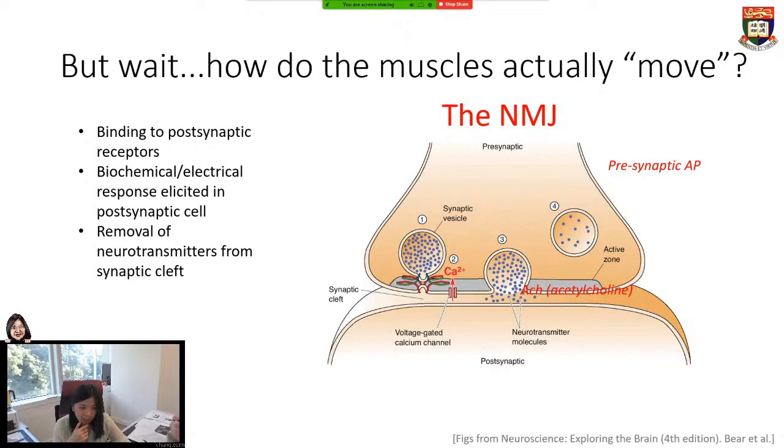Remember that my second cell, which is going to be my muscle fiber here, needs to uptake these signal packages, these neurotransmitters, right? In order for that signal to be transmitted. And that's going to take the form of these acetylcholine ACH receptors. These ACH receptors are going to bind these acetylcholine packages.